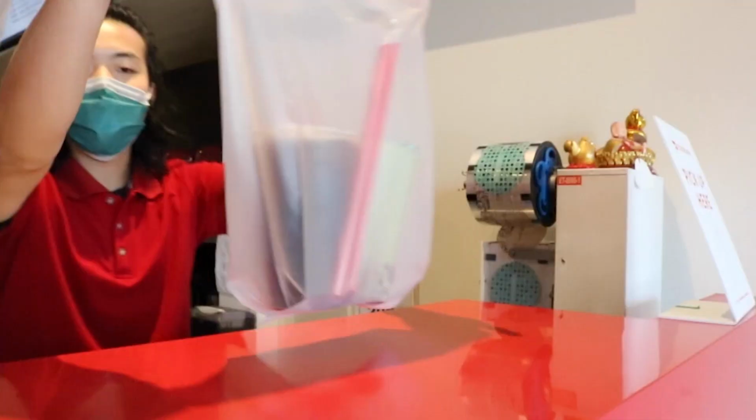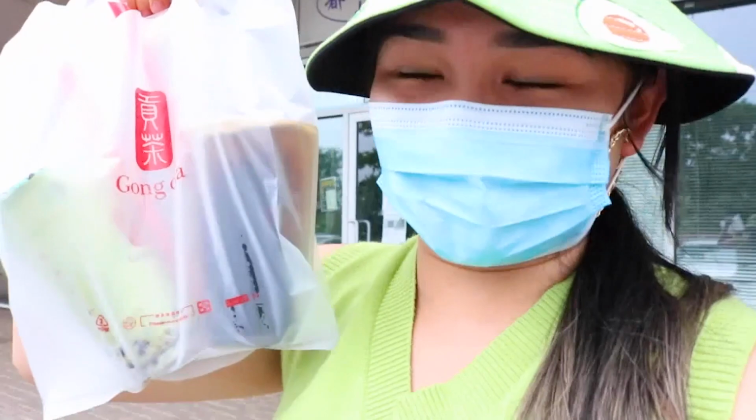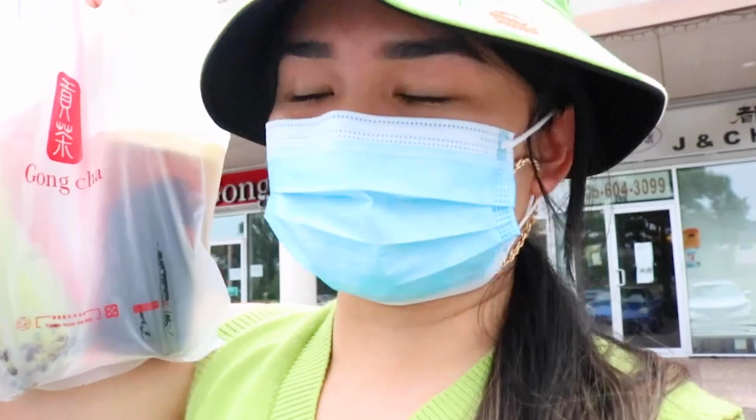Oh, love you guys. I got two actually. I got one for Thomas. I got him the winter melon with grass jelly, and I got the matcha red bean for myself.